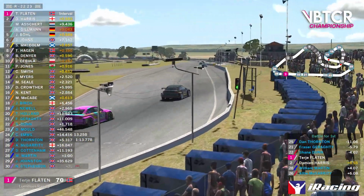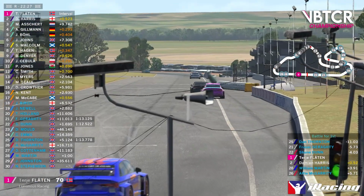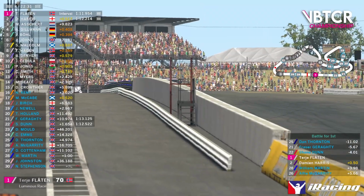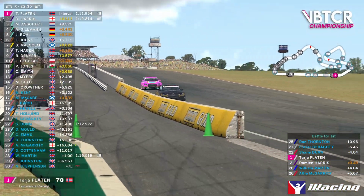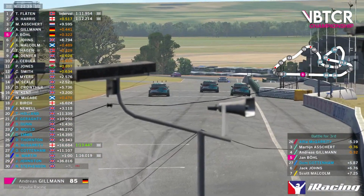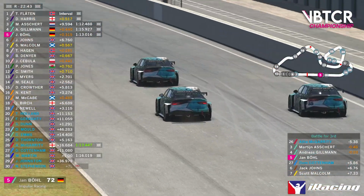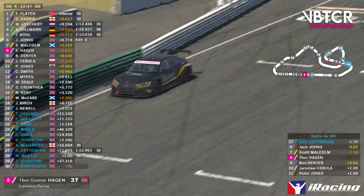But it looks like Flarton, he's going to take the checkered flag. He comes out through Recaro. And your winner for race 1 is Flarton. Harris comes home 2nd, only half a second behind in the end. As we see Gilman and Ball, he's managed to get past, and clearly the 3 Impulse Racing drivers working together there to allow a cert through.